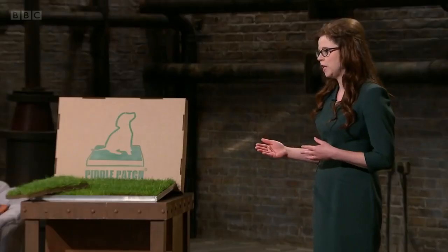OK, so I just want to pick up on the cost. As a one-time product, it's £32.50. If you're buying it every week, it's £27.50. That's just a crazy amount of money to spend on a grass bed. Basically, your invention, it costs more to manage what comes out of a dog than what goes in it.